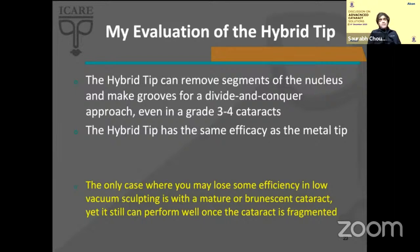The hybrid tip can remove segments of the nucleus and make grooves or divide and conquer as well. And I've done it for grade 3 as well as grade 3, almost 4 cataracts. I have not evaluated it in very hard cataracts, but I have done it in an intumescent cataract as well. And there is no compromise on the efficacy.